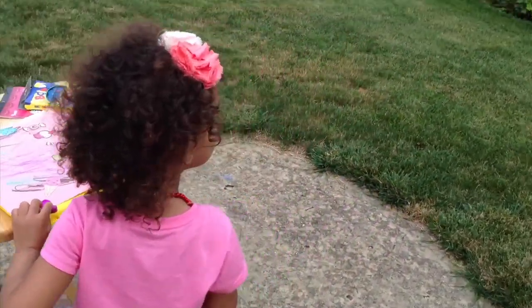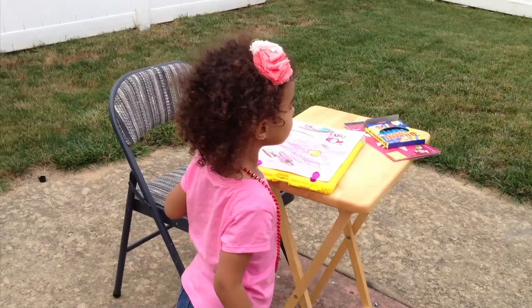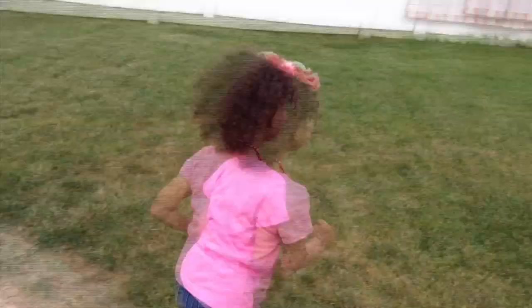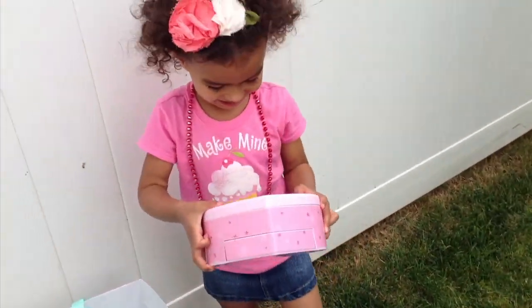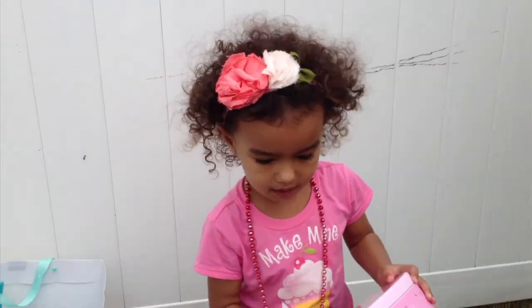Final treasure is just around the bend. All you have to do is find and unlock the box and see what awaits you. Ready? Yeah! Wow. You gonna open the box? Yeah. You gotta unlock it.